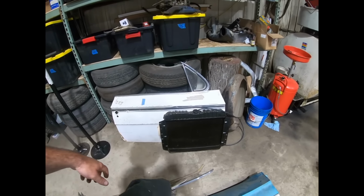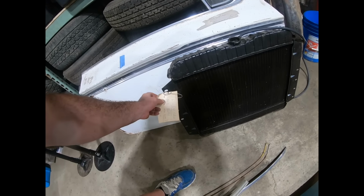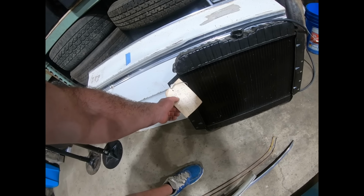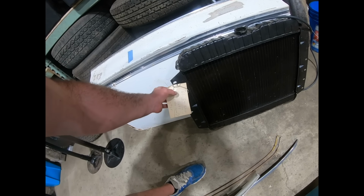And then also they had this brand new Record radiator, and you know ours needs a radiator. 61 to 64, 283, 327. Standard duty with a brand new core from 10 of 88.